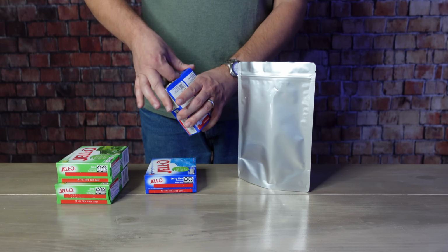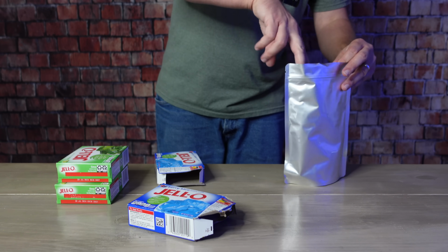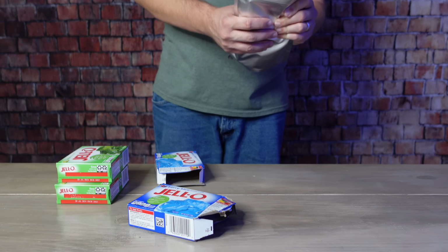To store it, just take the bag out of the box and slide it into a Mylar bag. You may want to make a small tear in the bag to help squeeze the air out. If you're careful, you probably won't lose too much of it.